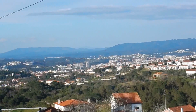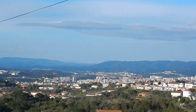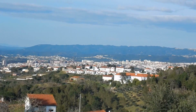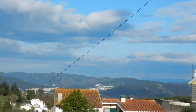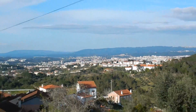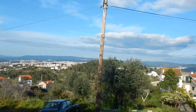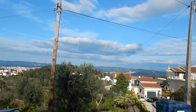So this, I believe, is the Alto Santa Clara, and this is Coimbra down here. You see the valley, mountains over here, and quite a view. I mean, the clouds are just amazing. Let me zoom out a bit. Yeah, there we go. Really neat. There's a little church up here. I've got about 2-3 more miles to get to the bottom.